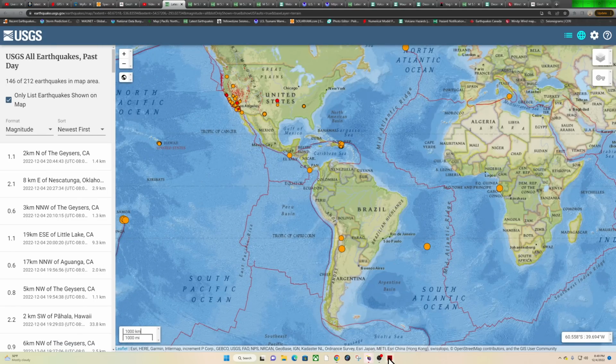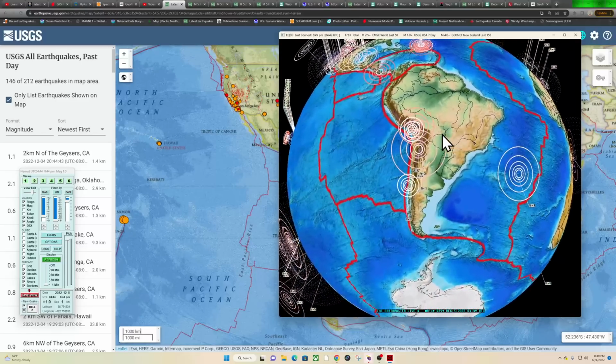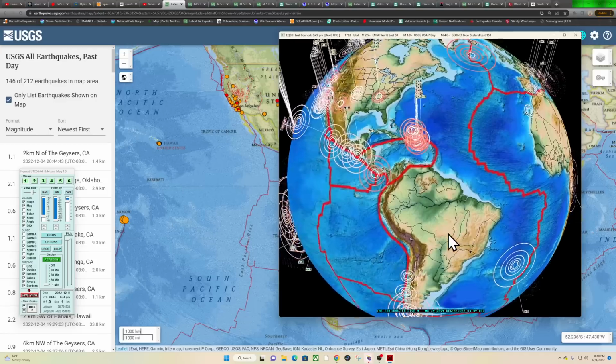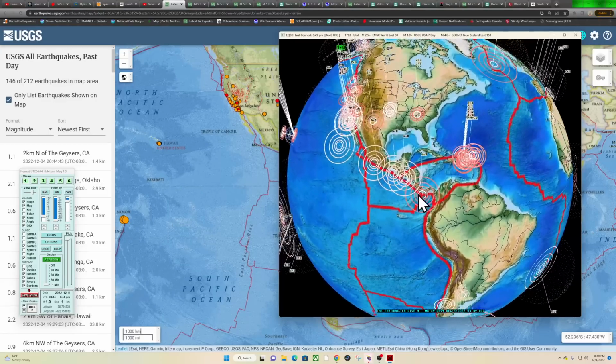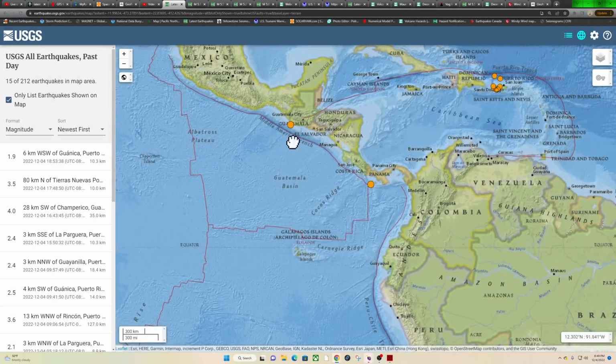Let me check out the EMSC model. Kind of curious to see if we got a swarm going on down there. Doesn't look like it. 3.8 off the coast of Chile. A little bit of movement along the Middle America Trench off the coast of, let's see what we got out here, Guatemala area, it looks like.